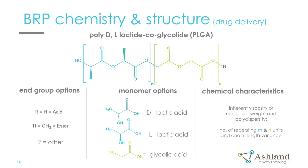Lactide is more hydrophobic or water repelling than glycolide. So if we create a polymer that's more hydrophobic, it should last longer in the body. And that's the first broad control that you have. You make the polymer more hydrophobic by increasing lactide content, and so it should last longer in the body. The second control would be the end group, or in this case, typical polymers exist with acid or ester terminated end groups.